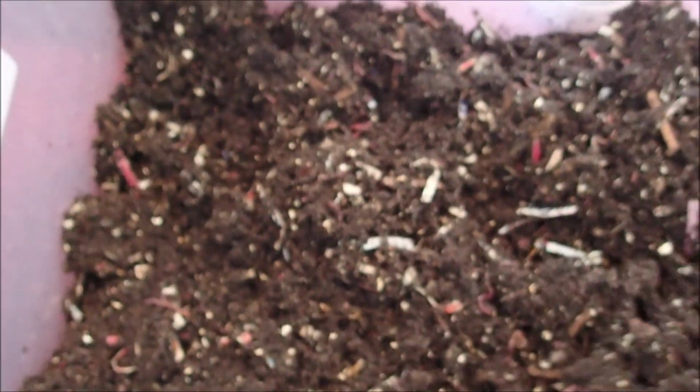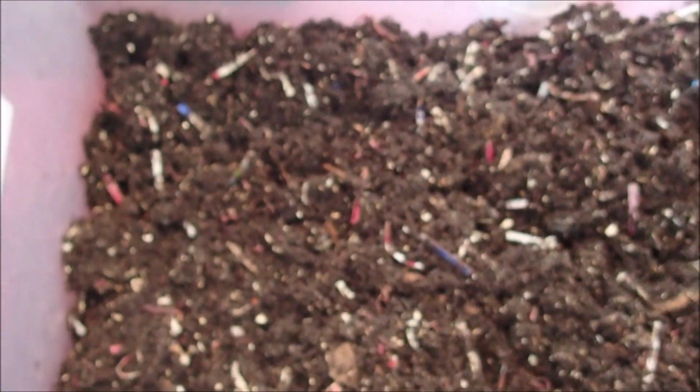All right, I'm going to spray these down. Give them a little moisture. They're not dry, but they could use a little moisture. Well, that was fun. Got to see all them worms there at the end, if you stuck around anyways.